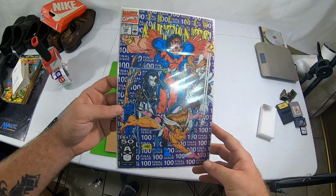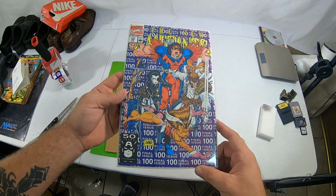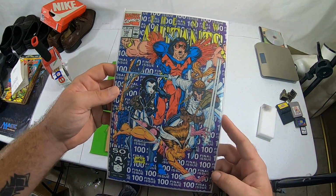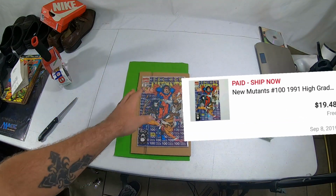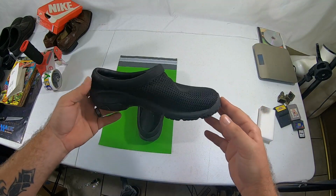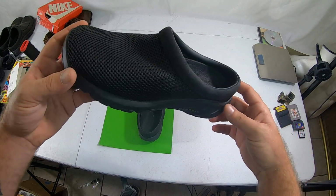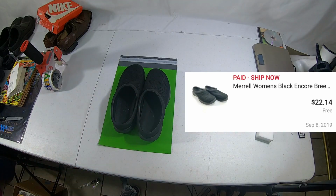We sold another comic book. This is New Mutants number 100, and this came out of the great big gold and silver storage unit as well, and we sold this for $19.48, and it'll go first class, probably $4, maybe $5 at most in shipping. Next we have these women's Merrell Encore Breeze shoes. I paid $2 at the Goodwill bins for these, and we sold these for $22.14, and they will go first class, so around $5 shipping.